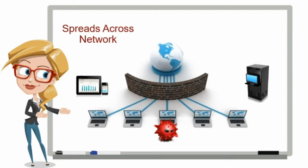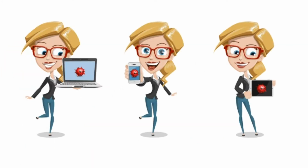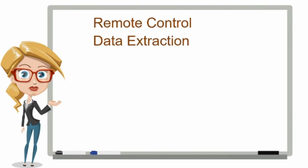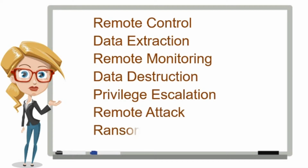And once a single system is infected, the malware spreads throughout the entire network, infecting everything. And all those great mobile devices your employees are using? They create more ways than ever to get malware on your network. Once you're infected, malware can remotely control the computer, extract data, watch what employees are doing, destroy systems, grant the attackers administrative access, attack other networks, and hold your systems and data for ransom.